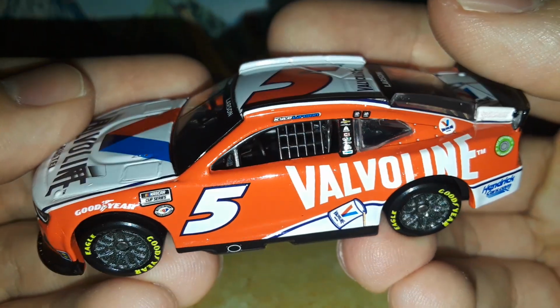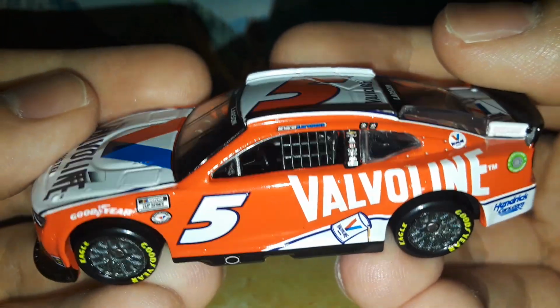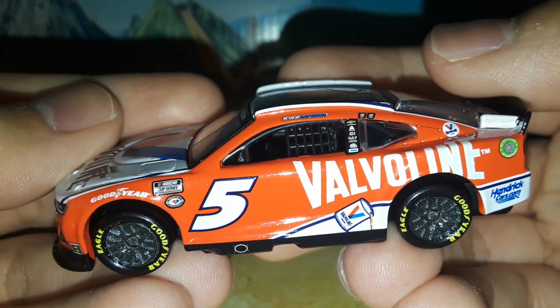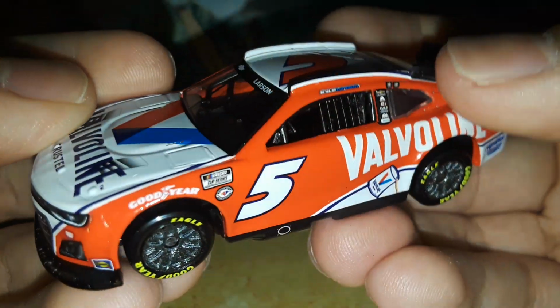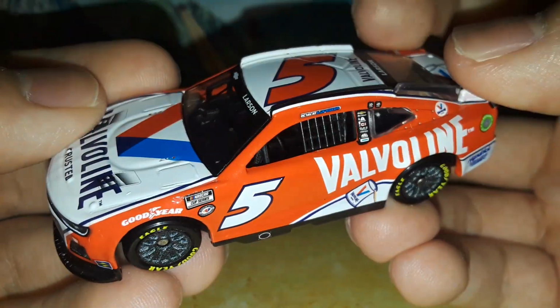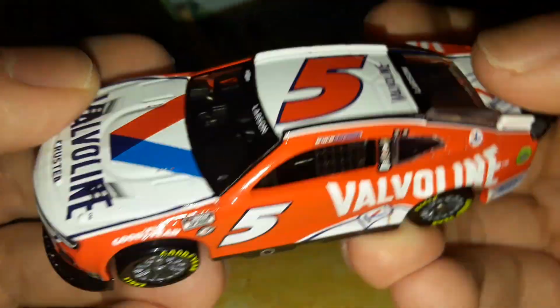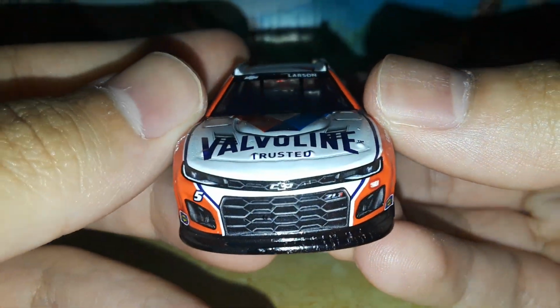But hey, man, they're trying something different. I'll give them credit for that. Valvoline, I always appreciate them trying new things. They've been doing it for like 20, 30, 40 years now. They've been in NASCAR for a long time, so I trust them to make a pretty solid paint scheme. And while this one is not really my favorite Valvoline car, I gotta be honest, there are other Valvoline paint schemes that are better than this one.